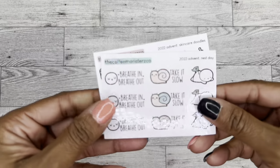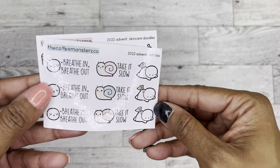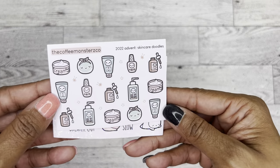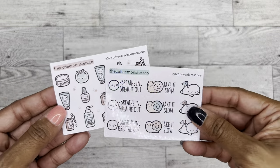So we got these super cute stickers. Breathe in, breathe out, take it slow. I love it. So these are rest day, and then we have some skincare doodles. Super cute. So these are the two for day three.